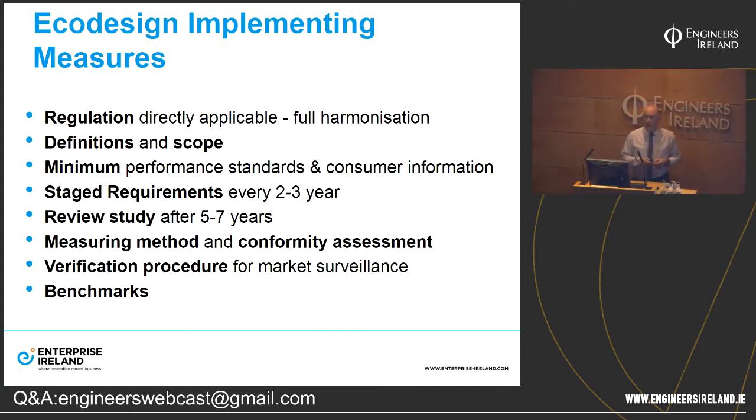So what does a regulation look like? What's incorporated in a regulation? It's directly applicable across all member states, so full harmonization. So if you have a product and you want to place it on the market in Europe, it needs to comply with Ecodesign. Each regulation would have a definition and a scope, so products either within scope or outside scope within that regulation. It sets minimum performance standards and product information standards for consumers and for suppliers, manufacturers. They're usually staged requirements, so they don't just come in. The regulation enters into force, and then you will have a set of staged MEPs over a number of years.